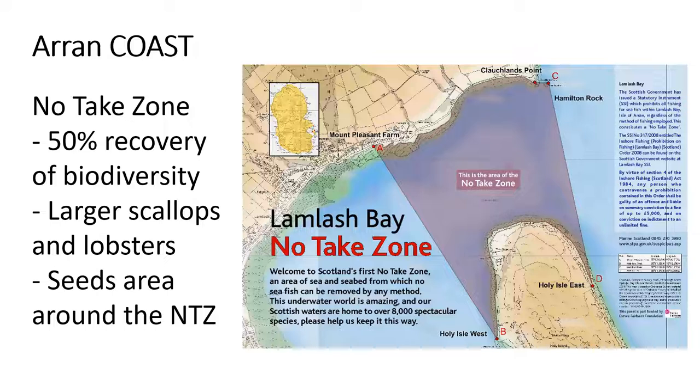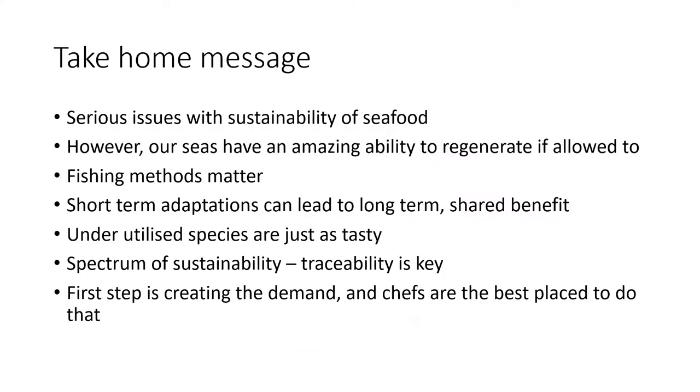So they actually can help recover the areas, not just within the no-take zone, but outwith it. So the point there, I guess, is that if we can protect more of the sea, highly protect it, then it's going to be painful in the short term, and we're going to have to change and adapt the way we think about things. But in the long run, it would benefit everyone.